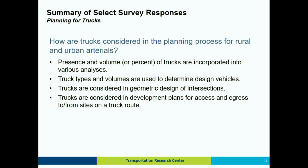In planning for trucks, we asked, how are trucks considered in the planning process for rural and urban arterials? And then these are some takeaways from the responses that we got. Presence and volume or percent of trucks are incorporated into various analyses. Truck types and volumes are used to determine design vehicles. The design vehicles, we asked a lot of questions about that. There was more consistency about that across the agencies than I anticipated. Trucks are considered in geometric design of intersections and in the development plans for access and egress to and from sites on a truck route.